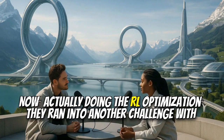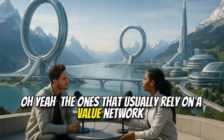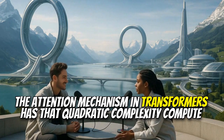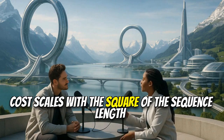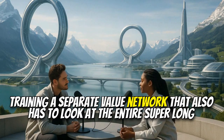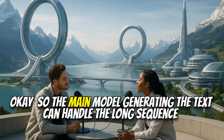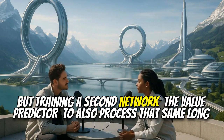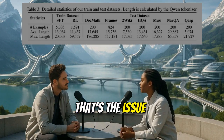Now, actually doing the RL optimization, they ran into another challenge with standard algorithms like PPO. Oh yeah, the ones that usually rely on a value network. Right. Why was that a problem here? Well, it comes down to compute. The attention mechanism in transformers has that quadratic complexity: compute cost scales with the square of the sequence length. Training a separate value network that also has to look at the entire super long context at every step just becomes computationally prohibitive. It blows up. Okay. So the main model generating the text can handle the long sequence, but training a second network, the value predictor, to also process that same long sequence is just too much. That's the issue. So they switched gears.